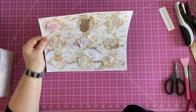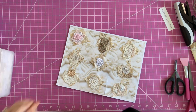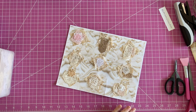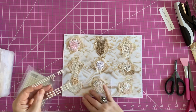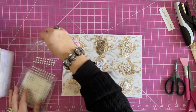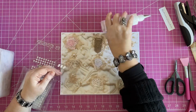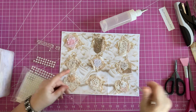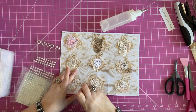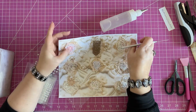All right, now these are basics. We could leave them like this, or we can add things to them like we did here to make them pretty. It's up to us as to how we want to decorate them. So you just got to figure out what do you want to put on there, right? So first thing I am going to do is I'll use one of these big pearls. Why not? This one needs some pearl. Get my pokey tool. Okay, so that's got a little pearl.